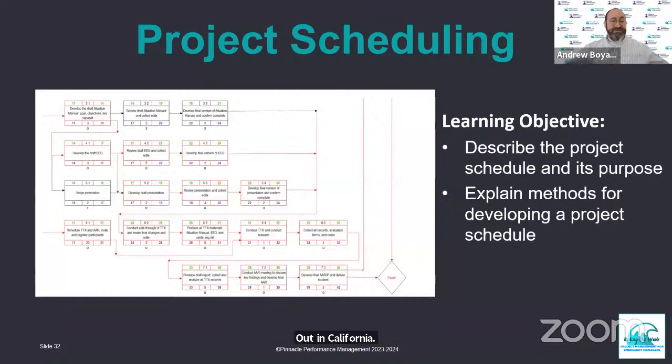Projects, any questions on scope and work breakdown structure? I'm covering things rather fast here. All right, project scheduling. And I apologize if we run through these fairly quickly. There's a lot of ground to cover here.